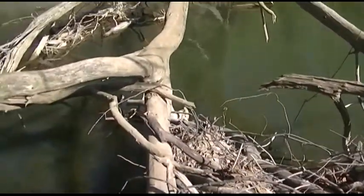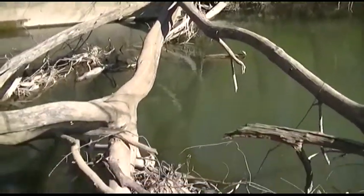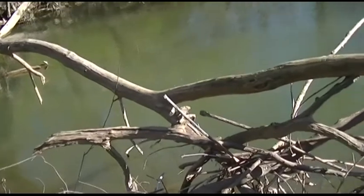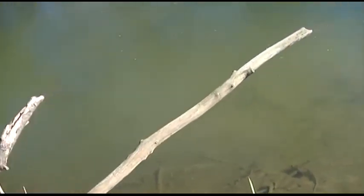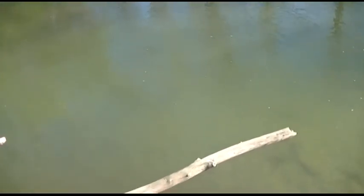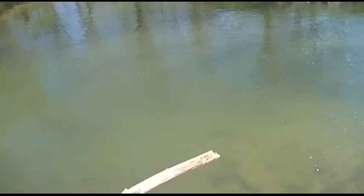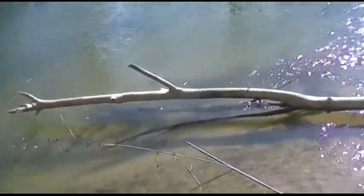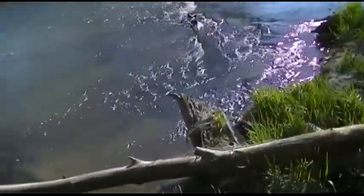Of course, this is new. This tree here wasn't across the creek like it is now. So apparently it decided to fall sometime this winter. I haven't been out here since last summer. But this right here has always been a nice producing spot for me to fish. I've only been fishing here once or twice, but I've caught enough fish here that if I had to, I could fish here and catch enough to last for a little while.